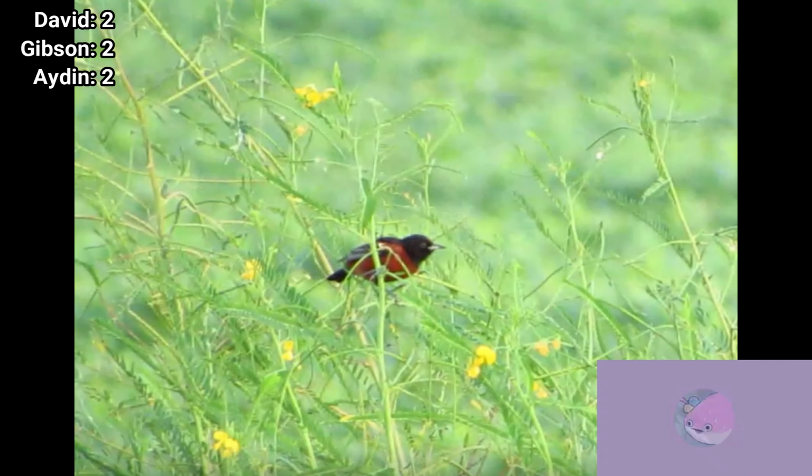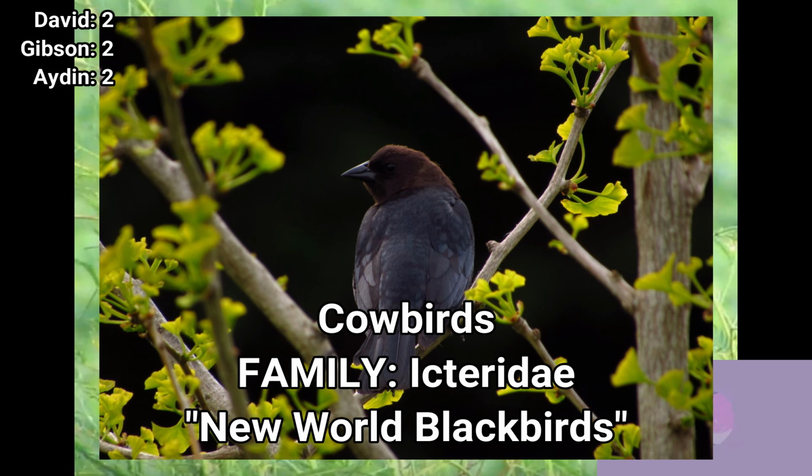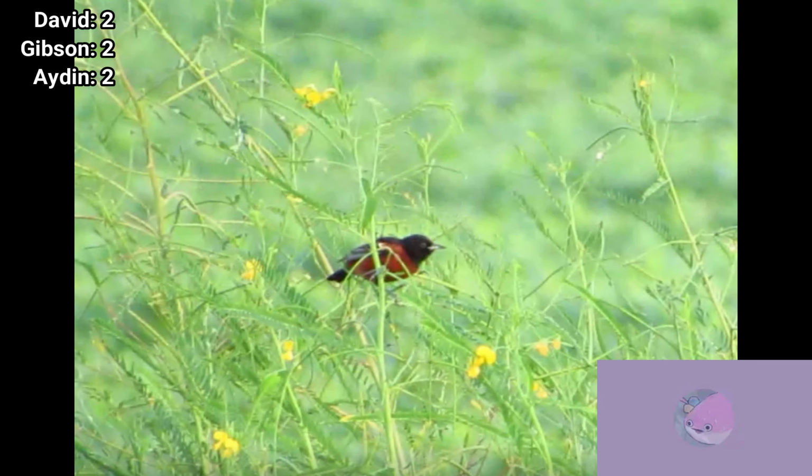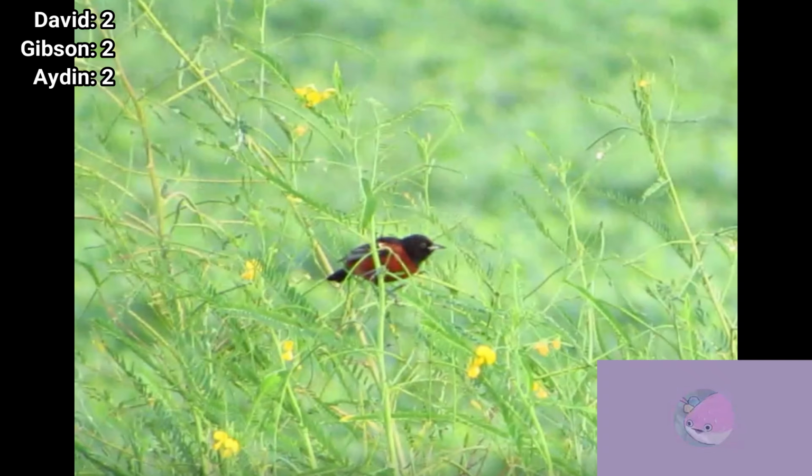Yeah. David, what is this bird? Hold on, setting status to bird in theory. Is this a cowbird? It is not a cowbird. It's not a cowbird. It is in the same family as cowbirds, though. The not robin. No. Damn, you're right. Towhee? It is not a towhee, though. It's got the colors. Black-headed reef rider. Damn, that was a guess that you just made.